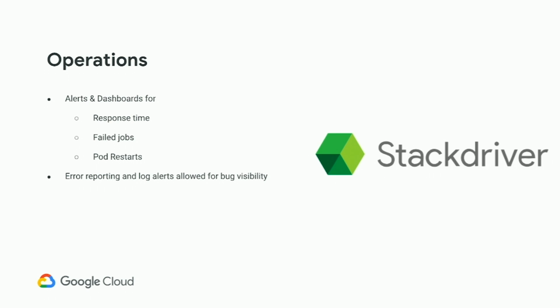So we get through it all. We're starting to get some steam, and we get about 3 weeks out and I'm like, man, we just totally forgot about this piece. We didn't have any dashboards set up. We weren't sure what we needed from an alert standpoint. But luckily, and this is my one pitch to Google, Stackdriver was awesome.